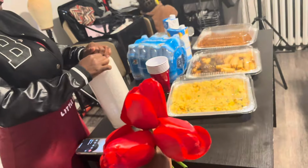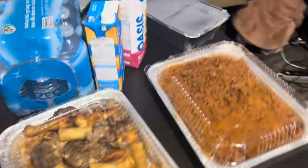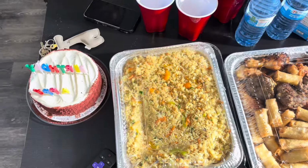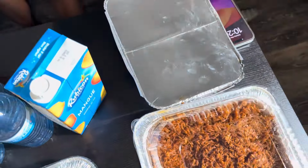So we got home and I got these flowers on my way. I don't know why I'm obsessed with flowers. Yeah, so this is the birthday girl showing us her dancing skills. And these are all the foods they brought.